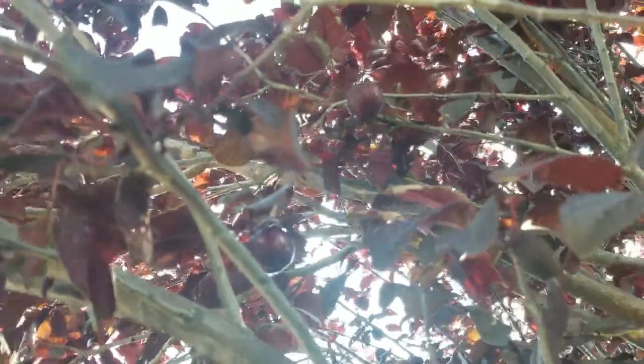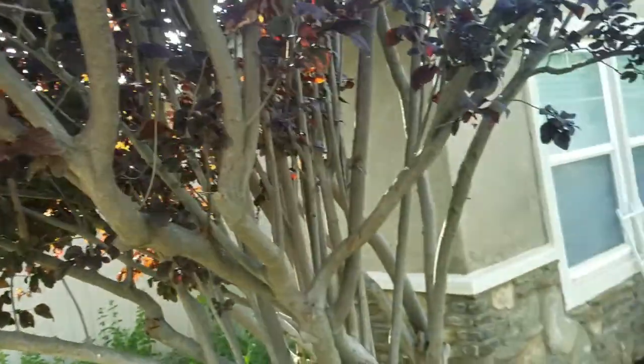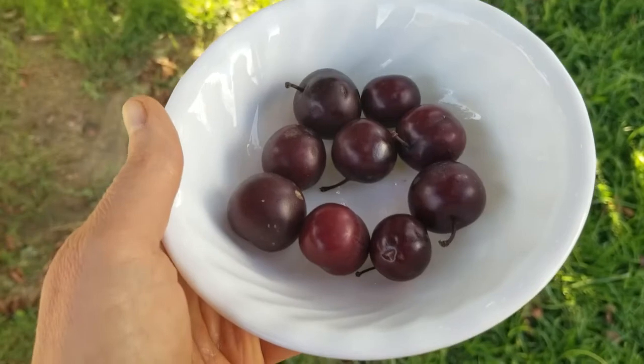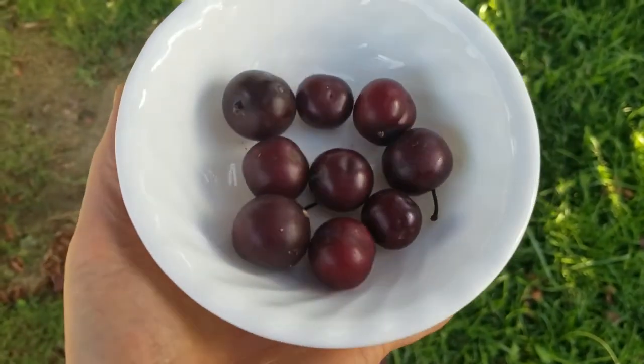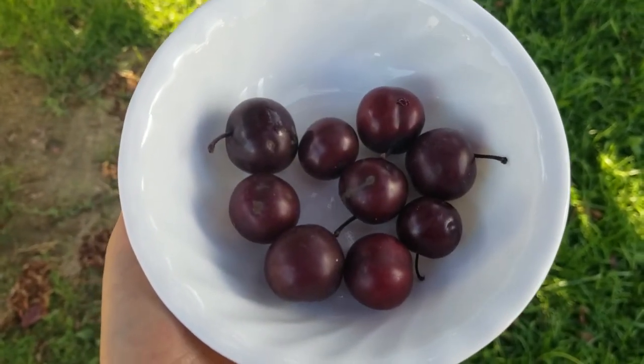I grew up, we had two of these trees in our backyard as a kid, and I grew up picking those. Probably long before they were ripe because they were quite tart. Bowl of ripe ones. Now these are being called cherry plums and you can see why. They are the size and color of a cherry and they are a stone fruit. However, they are a plum. Better than plums, better than cherries. Oh my goodness.